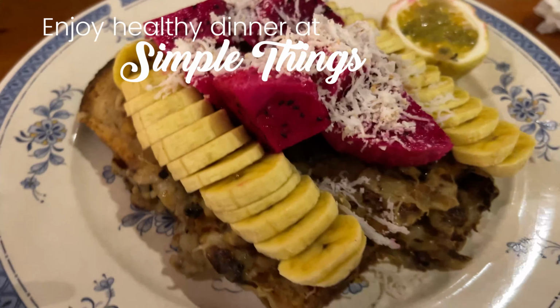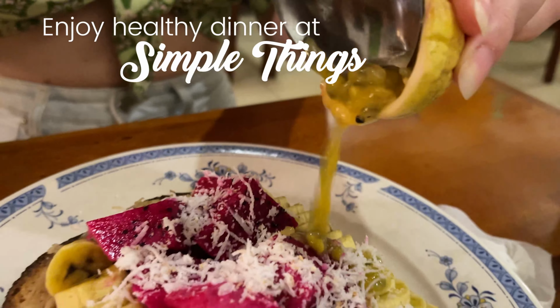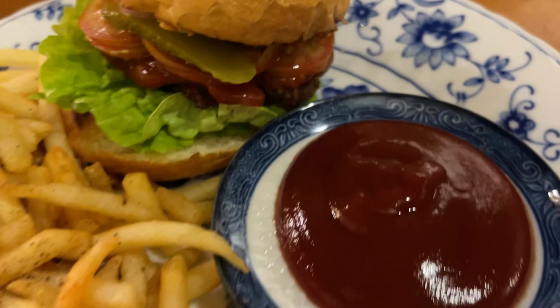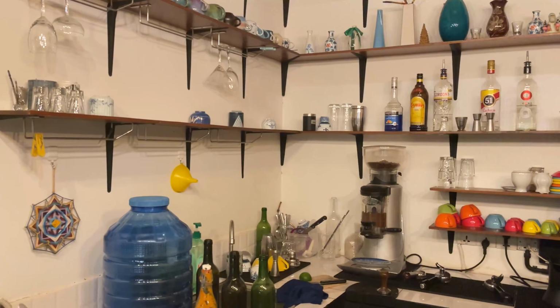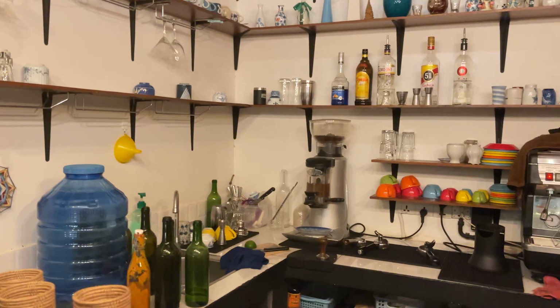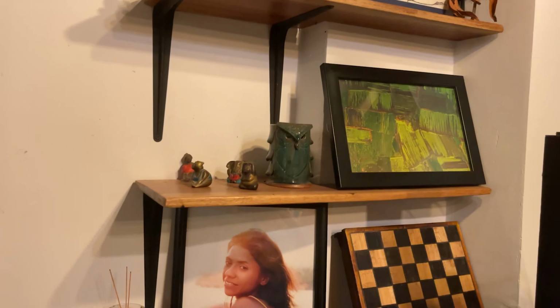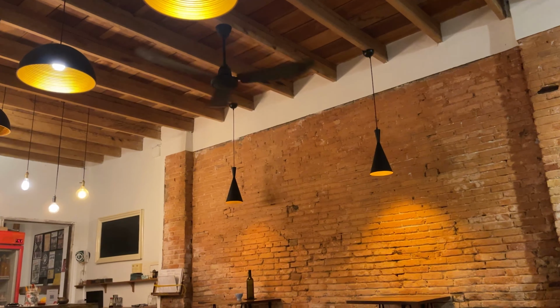If you guys want something other than Cambodian food or Asian food, then Simple Things is a great restaurant in Kampot where you can get international and modern Russian food. Everything is vegetarian or vegan, and they have burgers, vegan burgers, a really great pizza. They have noodles and they also have smoothie bowls and all kinds of great delicious things. So check them out and enjoy your dinner there.